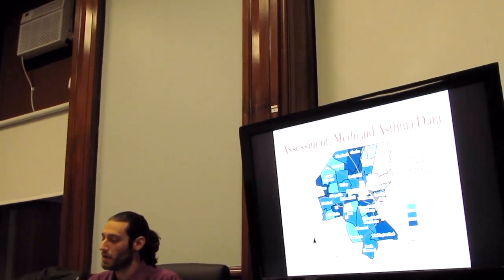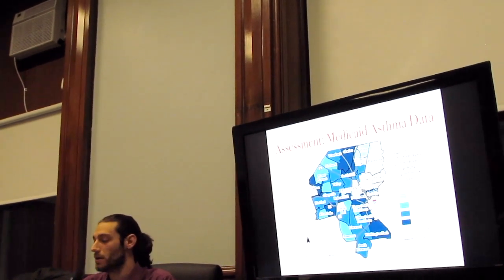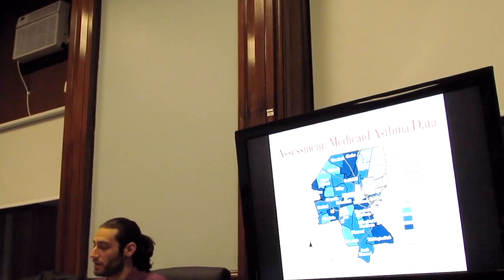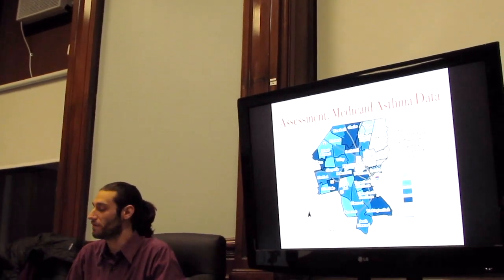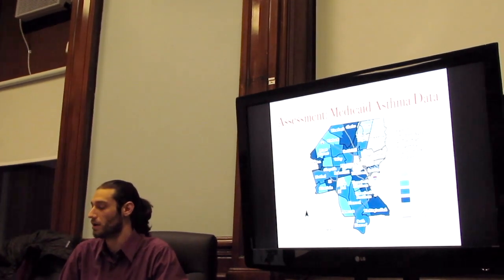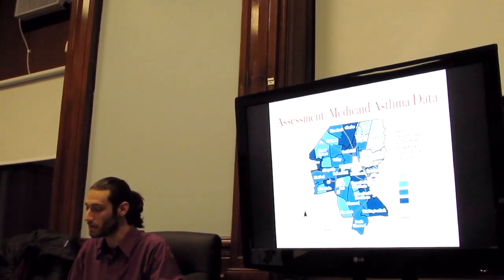This is asthma data from the Department of Health for children who are enrolled in Medicaid. The area in Upper South Providence and Lower South Providence has the highest rate of asthma emergency department visits for children in Medicaid. It's 3.5 per 100. So for every 100 children in Medicaid in the area, there are 3.5 emergency department visits for asthma within the time period that we looked at.